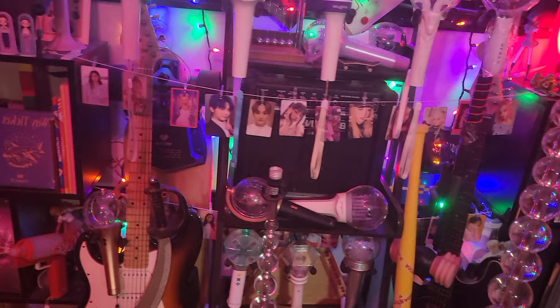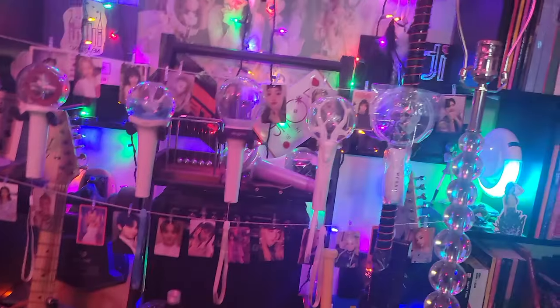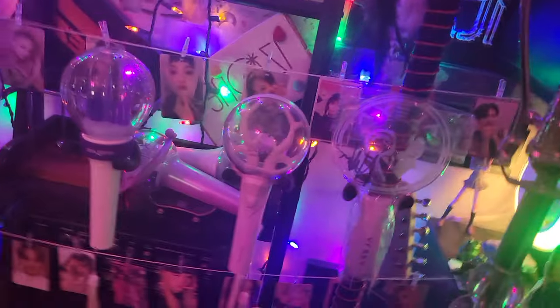So, I guess we'll go into albums now. That's about all of that that's worth mentioning in the middle, I would say. Got my Le Sserafim bat. My Stratocaster acoustic guitar and my other, my two guitars. I guess we can look at these.